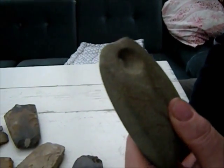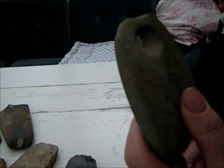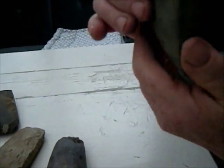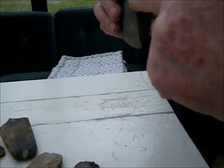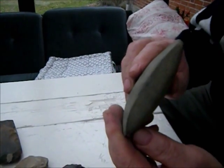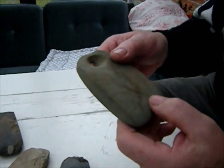I don't know if they have iron. I don't think they had iron before the Stone Age here. But maybe this was late Stone Age. They were starting to have some iron. Maybe you're right. You can also see the shape here. It's fantastic, so symmetrical. Very, very intelligent people who have made these.